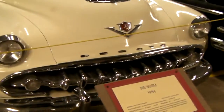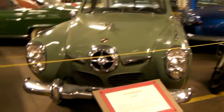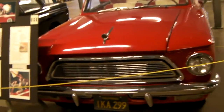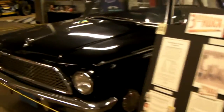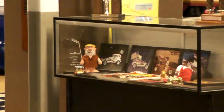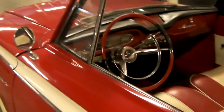A DeSoto. I know nothing about those. There's a Studebaker. I gotta look at the old Ramblers for Grandpa Allen. Grandpa Allen loves his Ramblers. They're actually pretty neat though. That place I've never seen either. I'm trying to look at the Ramblers and Connor's going on about Barney Rubble in that case over there. A good old Rambler though. They were kind of an underrated car. I think they're pretty neat now that Grandpa Allen had a few of them.